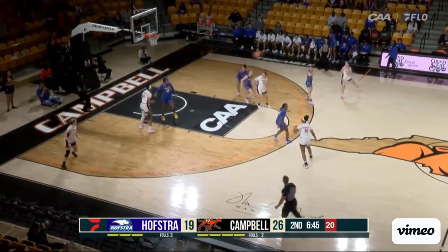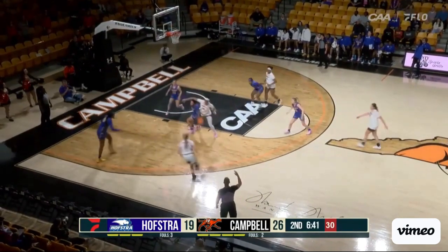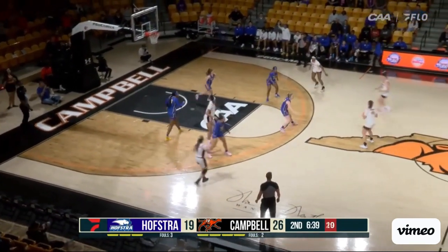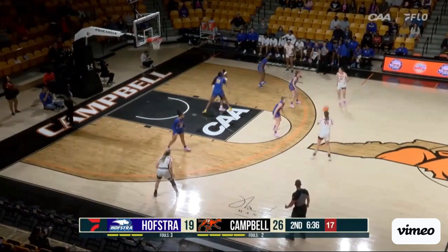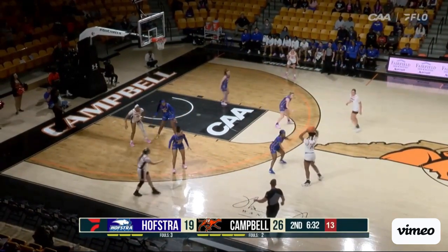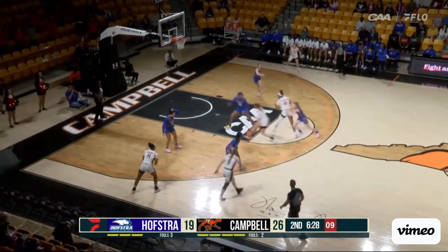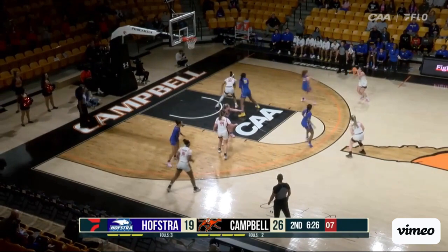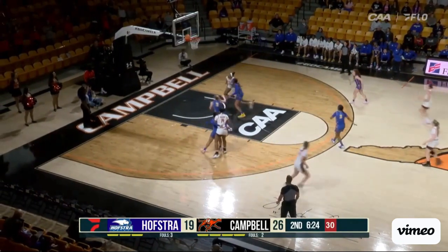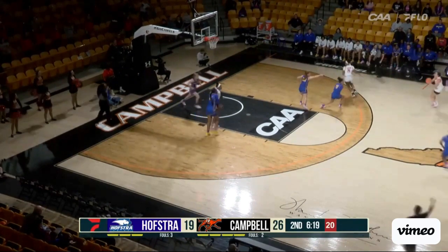Impressive three-point shot. It's going to be a three-point battle as Tooley from the corner. Short. Back to her. We could be in for a three-point battle, Coach. 50% for Hofstra from the floor, and Campbell 71% from the floor. Nunez will pull it. Everything but down. Back to Campbell again.